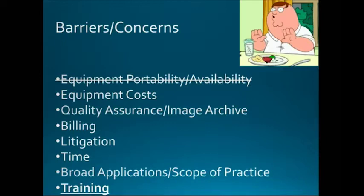You just need a report of what you saw, but you do have to be able to retrieve the image if you were audited. There is a lot of concern about litigation. I'll talk about that. And time concern, I will also sort of talk about that. And then the broad application scope of practice.